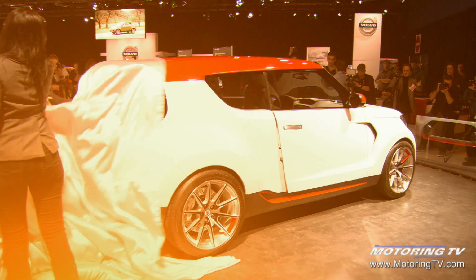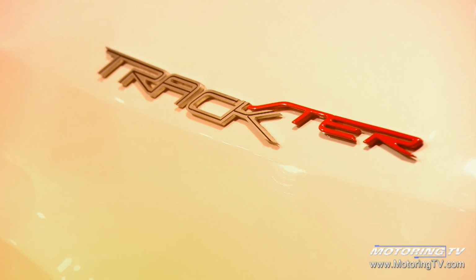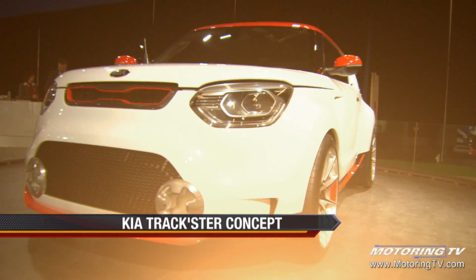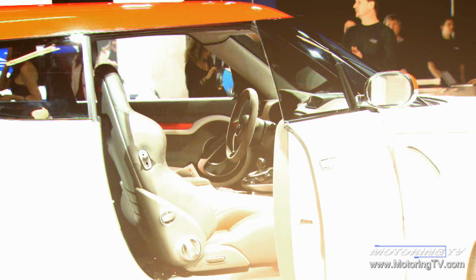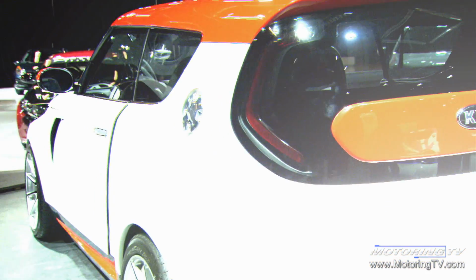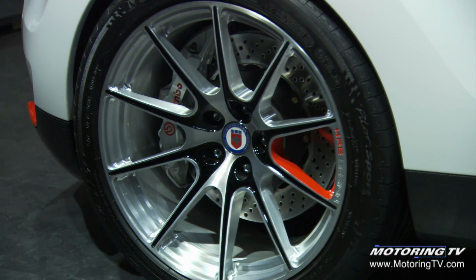A new vehicle concept, the Trackster de Kia. We're so excited about it because it not only represents the spirit of the brand and how cool we've actually become, but it actually gives us hints of what's to come with our future Soul, which is going to be released later this year. This particular model is equipped with a 250 horsepower, four-cylinder turbocharged 2-liter engine. It also has a Brembo performance brake package.